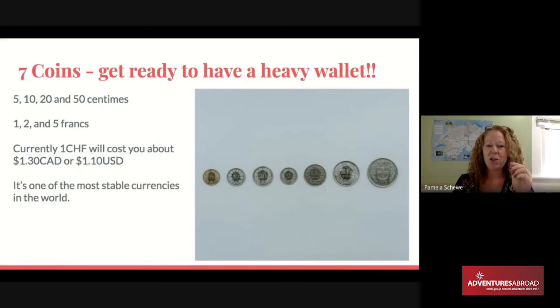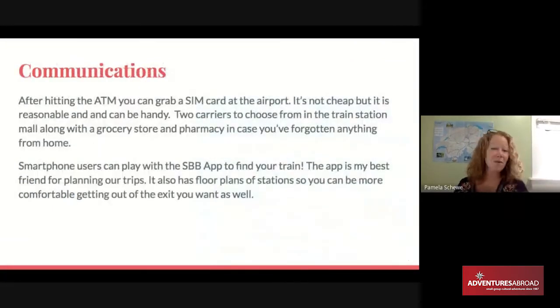Just so you know, when you do want to get your money out, about $1.30 right now for a Canadian and about $1.10 US, but we'll see how much that changes by the time we get back to normal. As I mentioned, one of the most stable currencies in the world. If you are a collector, those 1,000 franc notes being brand new and perfect, it could be a great time to invest. Communications on the tour, if it's important to you, it's really easy to grab a SIM card and hit the ATM when you hit the airport.